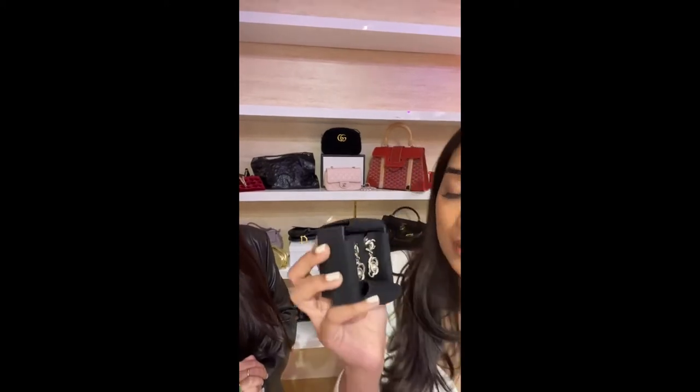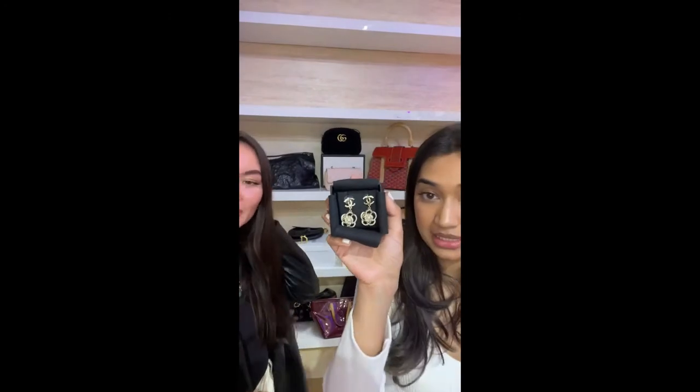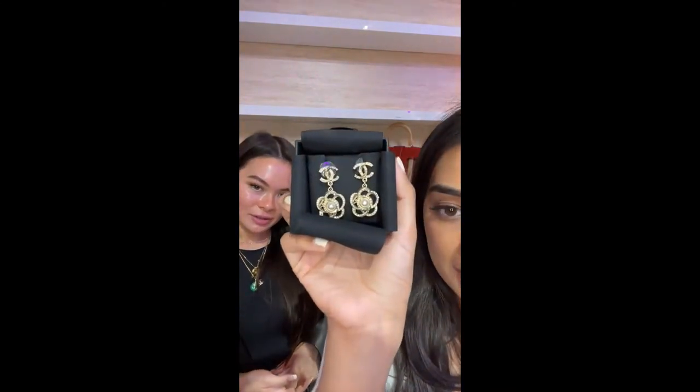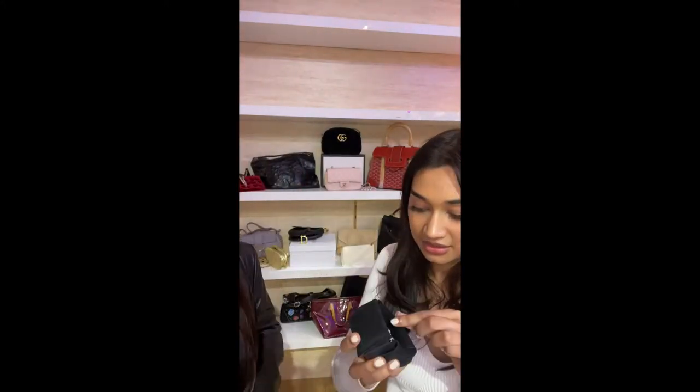Yes, see, the pearl in the middle is absolutely gorgeous. And actually, this piece is sold out in Chanel. Yeah. So it's a newer piece, but it is sold out. But of course, Luxury Promise have it available. Of course we do. Thank you, Nikos, again. Thank you.